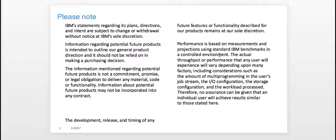Before I get started, I want to highlight IBM's disclaimer slide. I will be mentioning future functionality in the presentation today, but please remember nothing is committed to for functionality until the Maximo release is actually delivered.